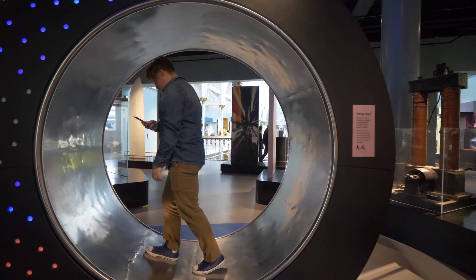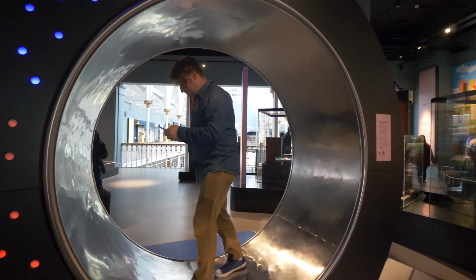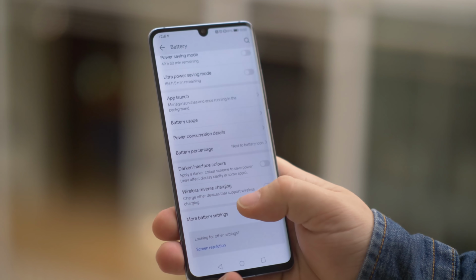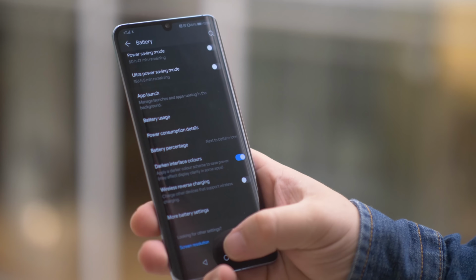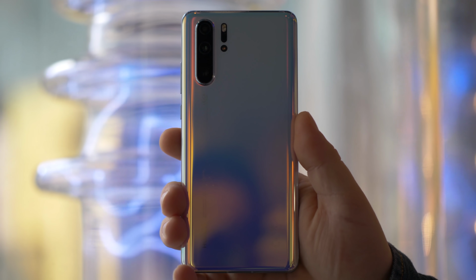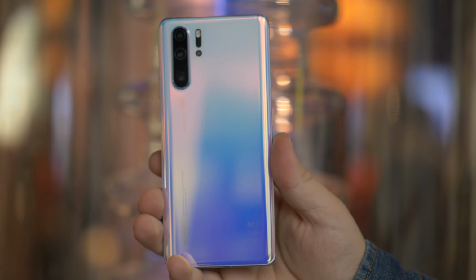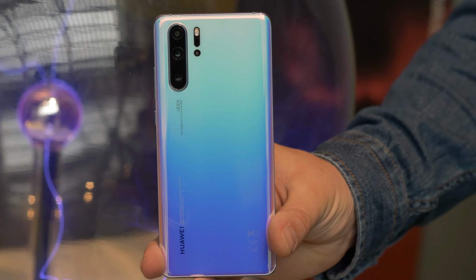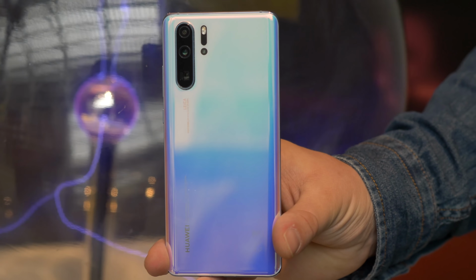That chipset and lovely screen are powered by a 4200 mAh battery. That's a relatively large one, but thanks to the optimizations in EMUI, that's Huawei's Android distribution, you'll get incredible battery life. Really, we can't stress this enough. The battery life on the Huawei P30 Pro is super impressive, and I often end the day with still 40% battery, despite heavy usage. When you do need to charge the Huawei P30 Pro, Huawei have you covered.